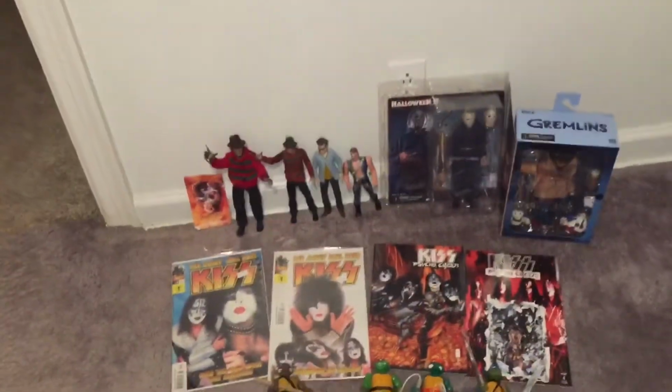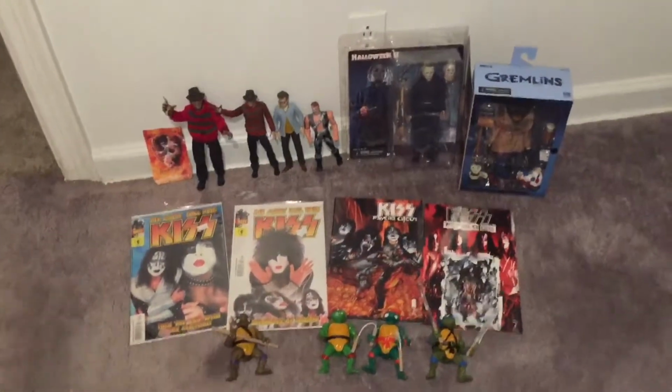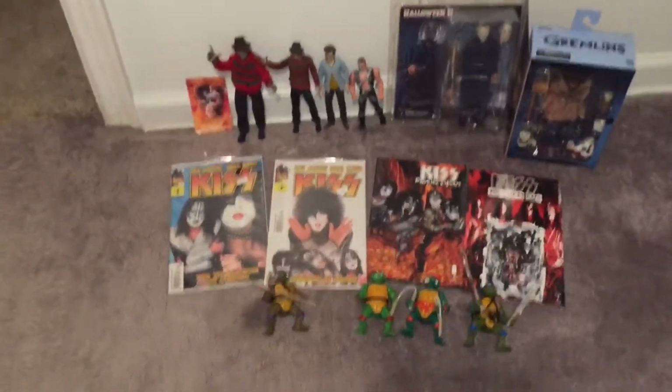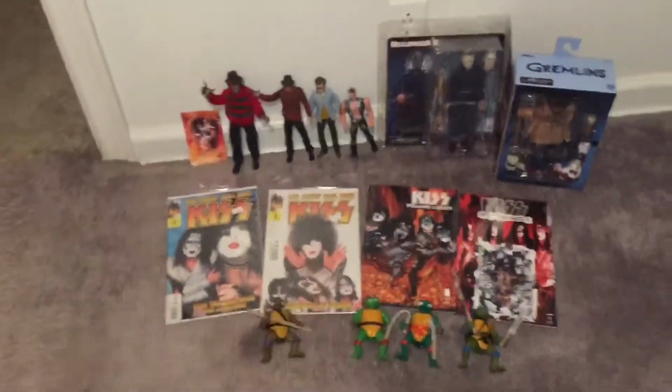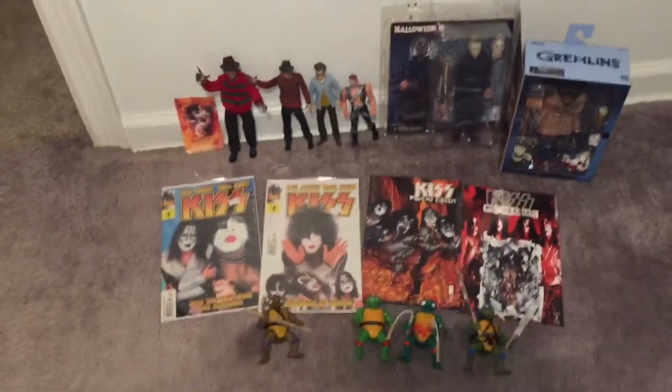Yes, this is the super mega haul video, so it's not going to be a picture of everything all in one picture. It's going to be like 3 different videos. Now again, I don't think I even specified, this is not my room. There'd be stuff everywhere. That's why I have to go into my sister's room and film. So this is what I picked up.